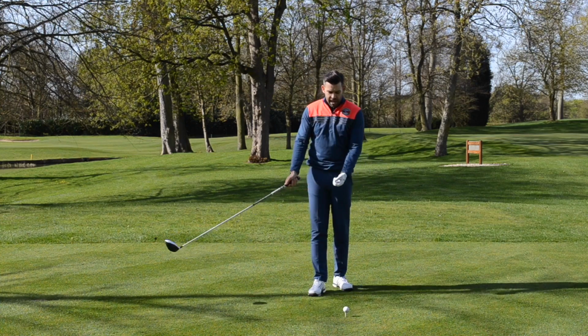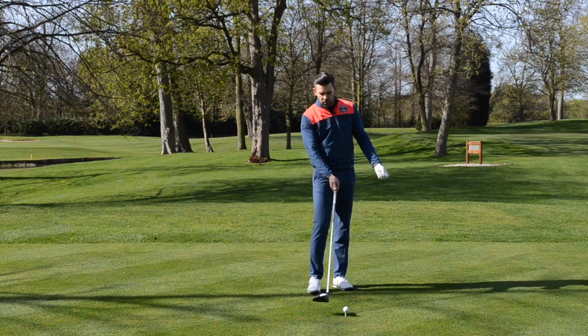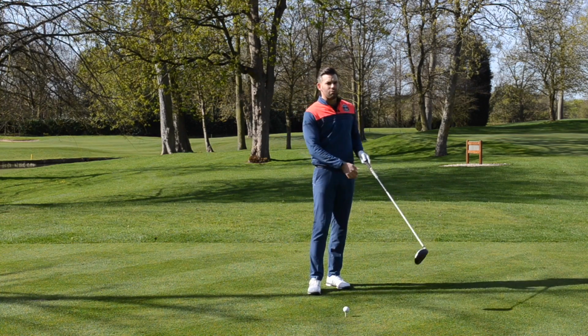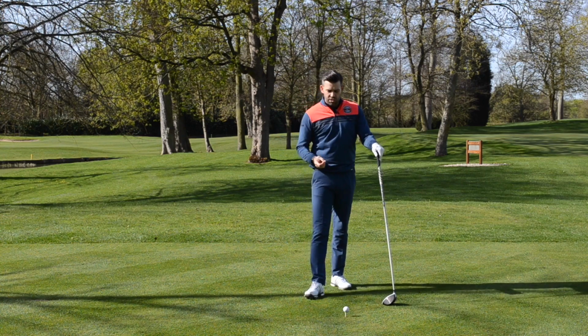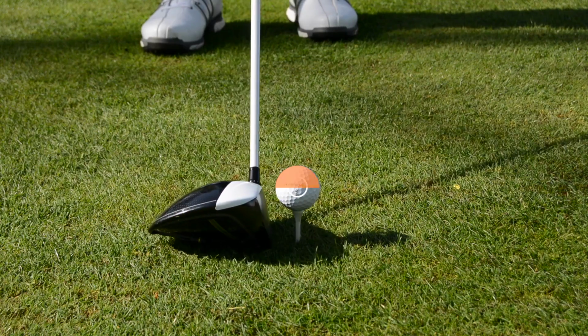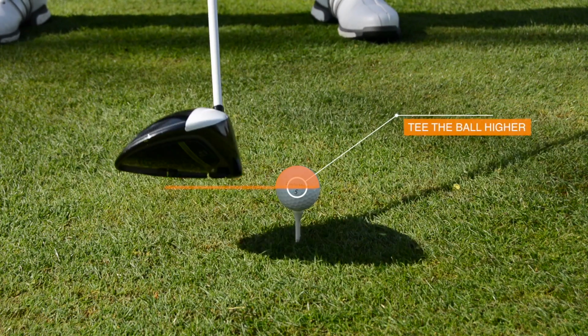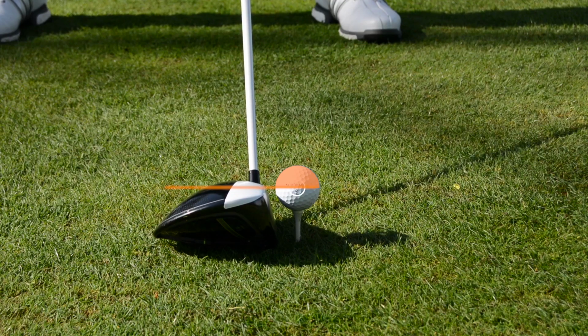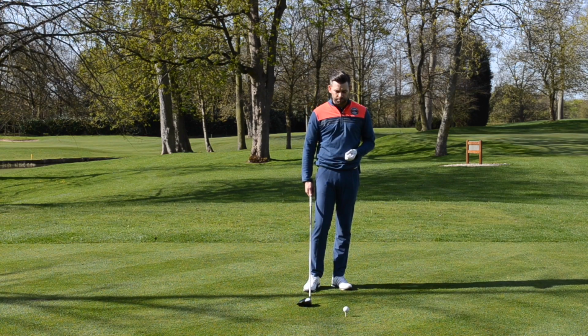So the first thing we're going to do is look at just how the golf club comes into the golf ball. If we can get the attack angle to be positive, so if the golf club is travelling upwards, that really helps us maximise our distance. In order to do that, there's a couple of things we need to make sure are present in our setup. We need to make sure that the golf ball is teed up by a good amount. All too often I'll see golfers teeing the ball quite low, and that really makes it difficult to achieve that positive attack angle. So let's get that ball teed up nice and high.